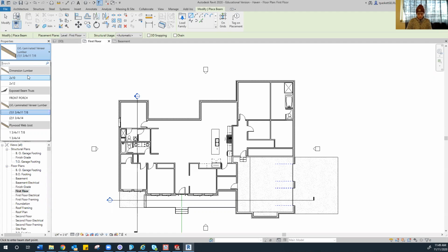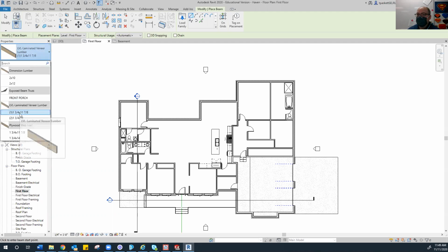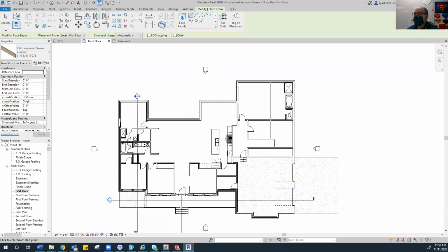Okay, so then it comes down here to the plywood web joist. That is our TJIs that we're working on right now. And we have in there a 1 3/4 by 14, and we have a 1 3/4 by 11 7/8. So the way we've set it up is you want to go with the 1 3/4 by 11 7/8. That's what I figured would work for every plan that I've given you to choose from in some configuration. And that's going to work. So go ahead and click on that.